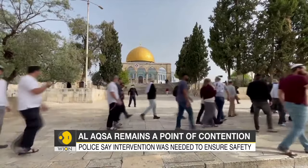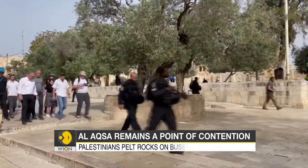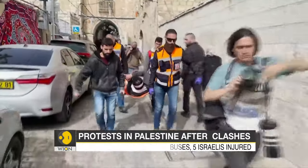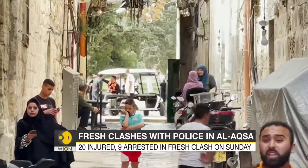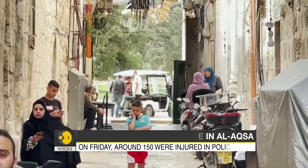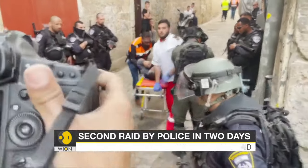Earlier today, the entrance to the holy compound was surrounded by ambulances, heavily armed police, and concrete blocks smashed into small pieces. Israeli forces say Palestinian youths threw rocks at the passing buses in the city, which left at least 5 Israelis injured. On Friday, Israeli police raided the mosque compound and clashed with Palestinians.